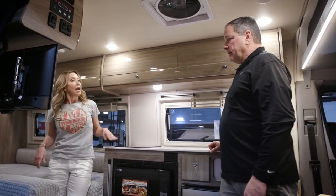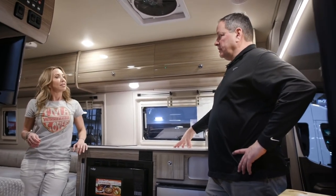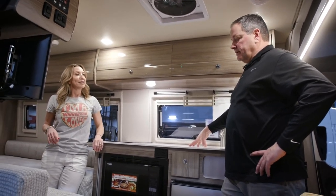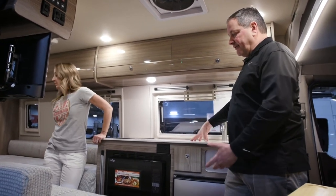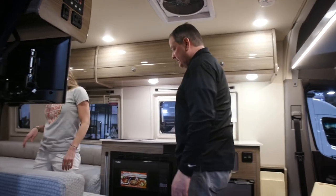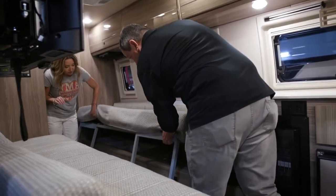All right. And is there solar standard on this? Yeah, it comes standard with 200 watts of solar. 200 watts, wow. And you got the big lithium battery, lots of storage everywhere you look. There's storage even here under the bed. There's some storage compartments that you'll see later.